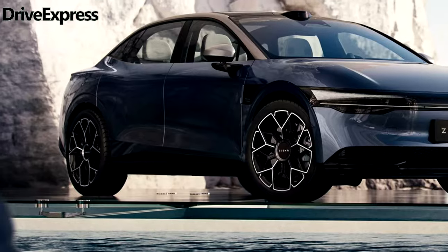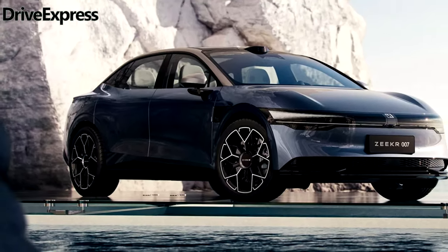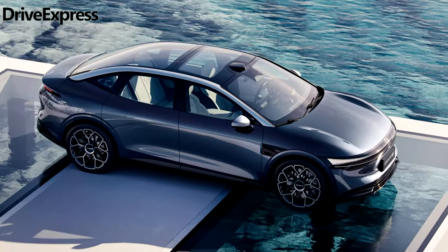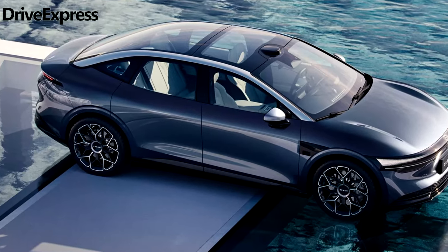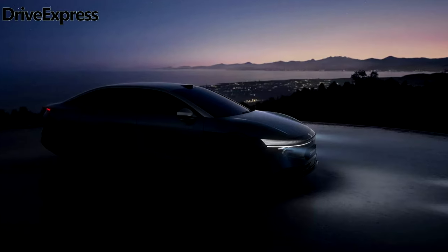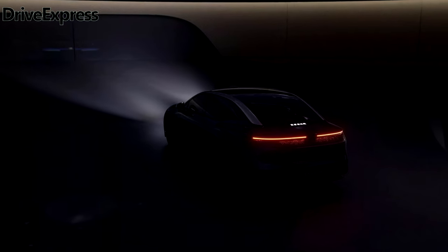We will learn more about the Zeekr 007 on its official debut, which is scheduled for November 17th at the Guangzhou Auto Show in China. The electric sedan will be Zeekr's fourth model, joining the 001 Shooting Brake, the 009 minivan, and the X compact SUV.